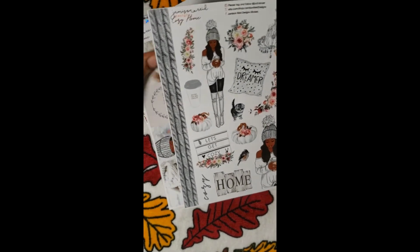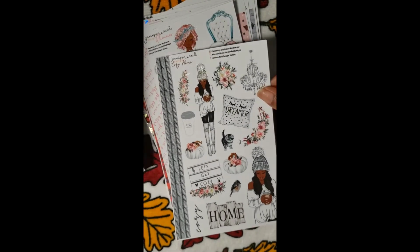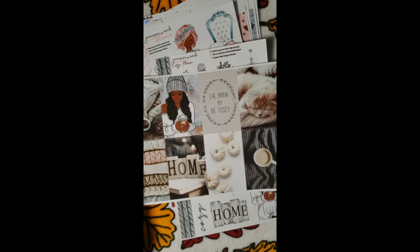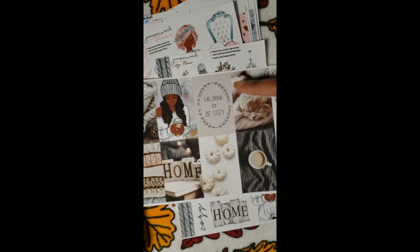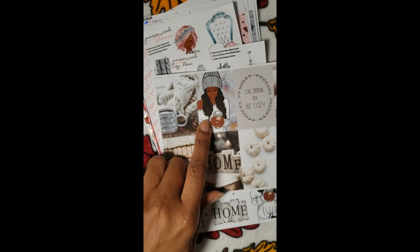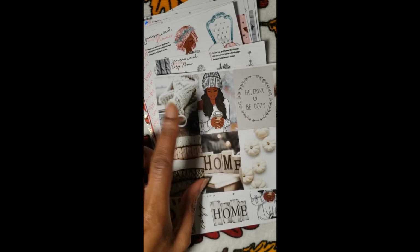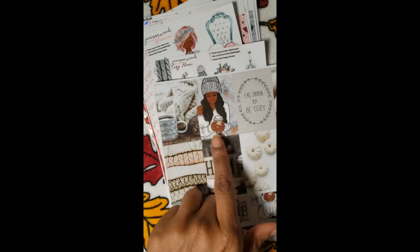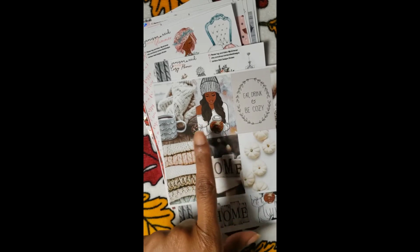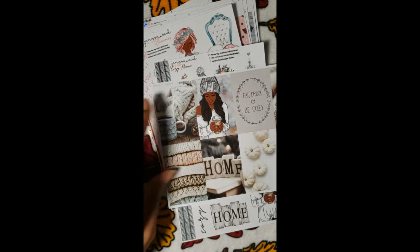So now these are some stickers. This one is called Cozy Home. So these are the full boxes. You can see there it has a little kitty right there. Eat, drink, and be cozy. And then we have the lady, and you can get these ladies that are inside the artwork in different skin tones. Okay, and then they also have different hairstyles, like a short curly bob, or you can get it with the long hair.